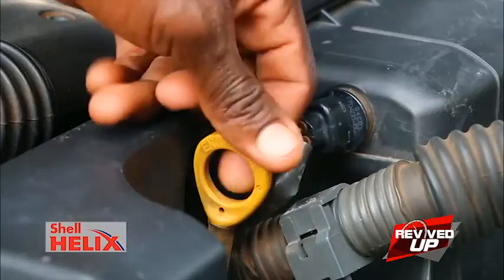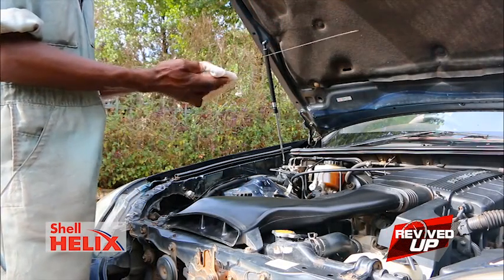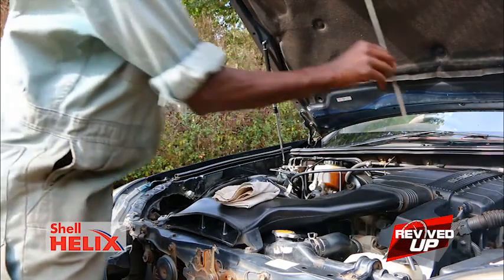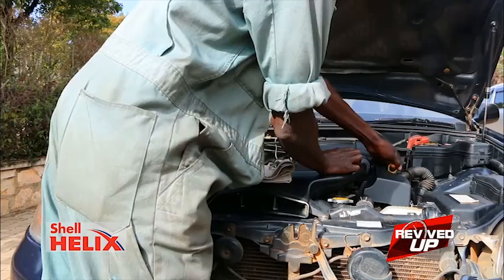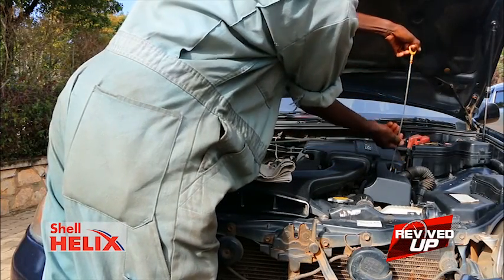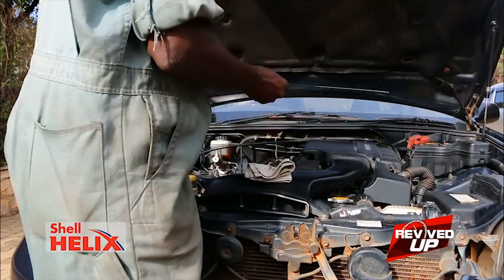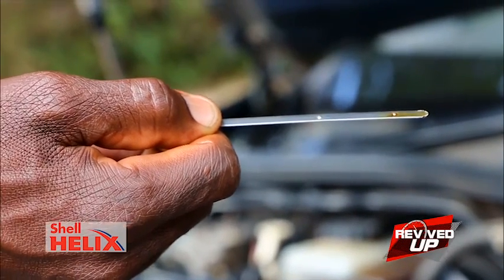and take out the dipstick. Wipe it with a clean rag. Insert the dipstick back into the pipe and then pull it out. Look at the film of oil on the dipstick and note how high it reaches. If it is near the lower level marker, you will need to add more oil.